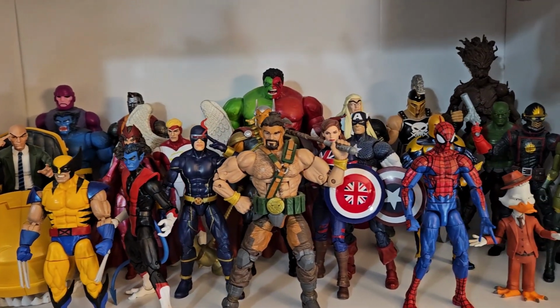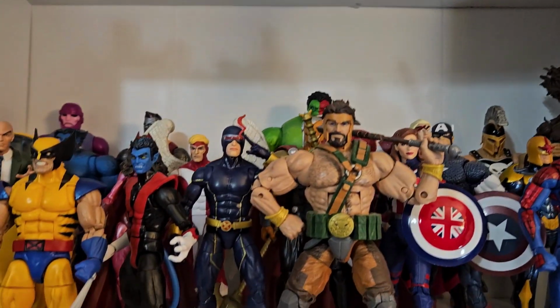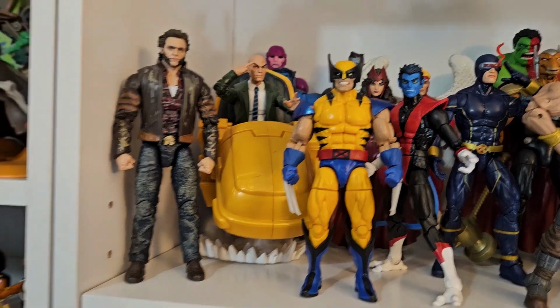Below them, I've got my Marvel Legends. I don't have very many anymore, but I've got some really cool ones. Hercules is one of my favorites, but Wolverine's my favorite character. I love Hugh Jackman.